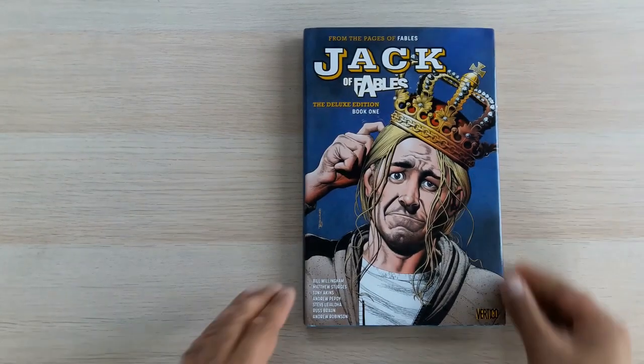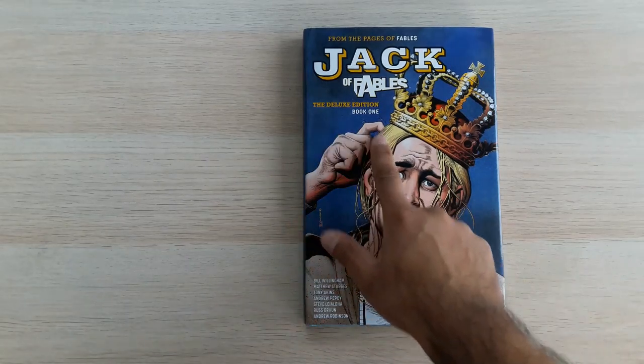Over the last 15 weeks we've looked at all 15 deluxe Fable hardcovers. And so today the homework is Jack of Fables Deluxe Edition 1.